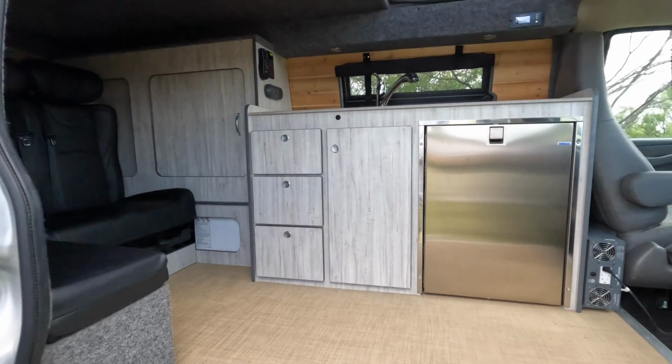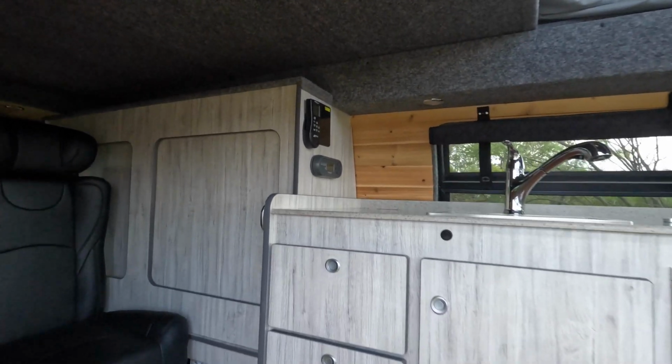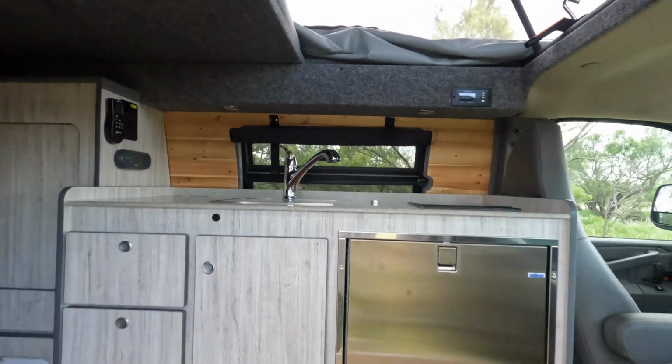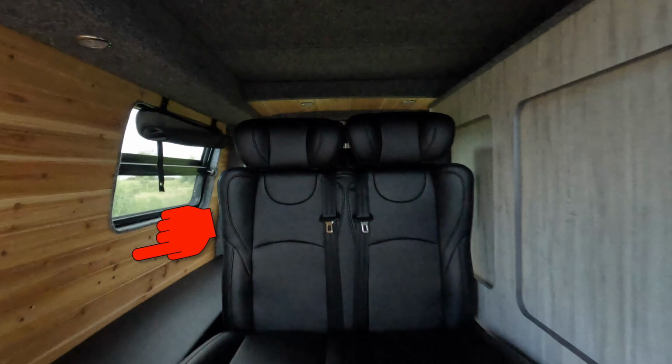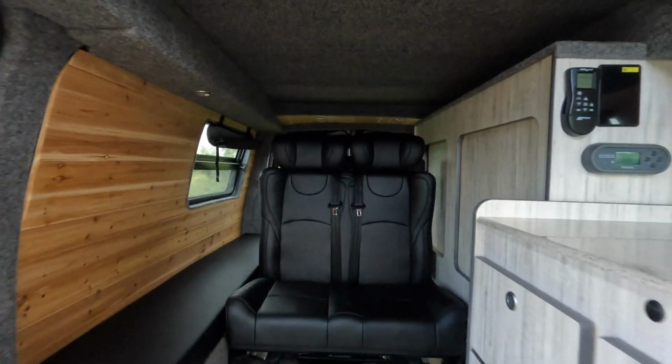Now, I have to mention the finishes inside this van because they are absolutely impressive. Now, the cabinetry in the van is as good looking as it is functional. And the same goes for the countertop and the galley. I mean, everywhere that you look, you see beautiful finishes that are also durable and functional as well. Now, for me, I like the wood paneled exterior walls along the inside of this that really give the van this cabin feel. I like that.